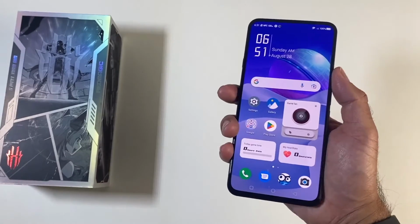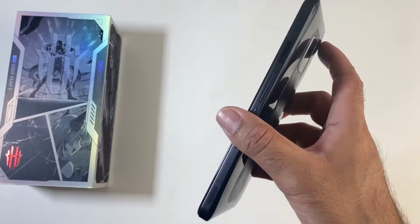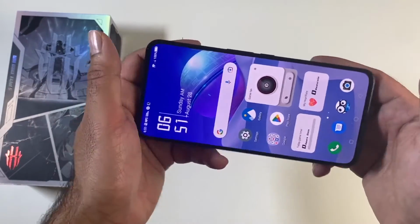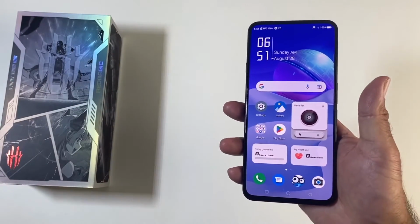It feels solid. It weighs 235 grams and has a pretty decent thickness of 9.98 millimeters. So if you want a phone with a bit of weight to it and it actually feels a bit grippy in the hands thanks to that thickness, then this is the gaming phone you need to consider. My full review is coming soon.